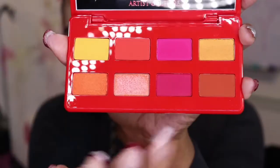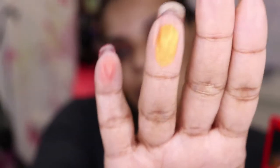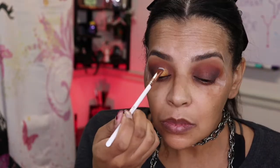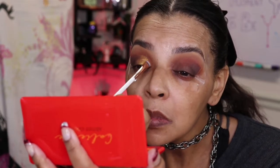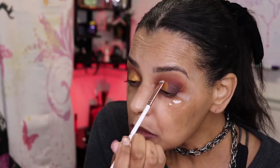So you guys, I'm gonna read a little bit about it and you will see me putting this on. Artist Couture Caliente palette. Turn up the heat and get ready to feel the caliente fantasy. This palette features 5 buttery mattes, 2 richly pigmented metallics, and 1 multi-dimensional high pearl shade. These colors have been carefully curated to design wearable, vibrant, and colorful looks. Transform your eyes with this versatile Glow Getter approved palette. Retail price $30.